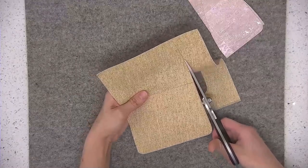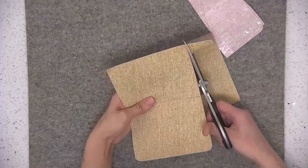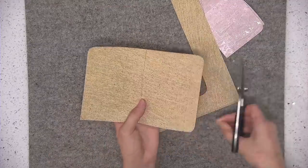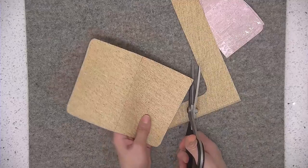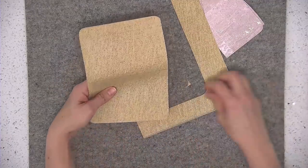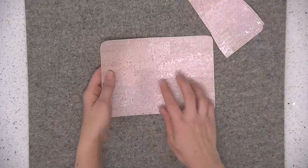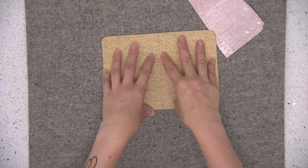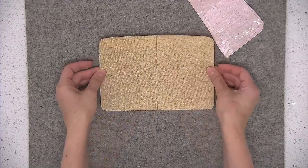Okay, so I decided to leave my passport holder unlined, which means you can see the backing on the finished passport holder. If you would like your piece to be lined, you can go ahead and cut out a second piece of cork fabric from the main panel and place those two pieces wrong sides together right now.